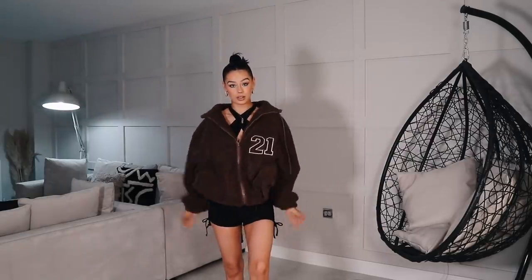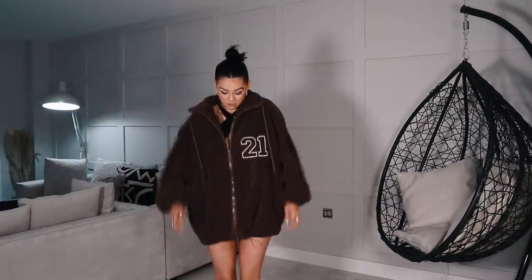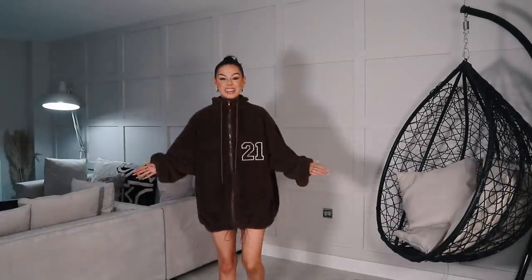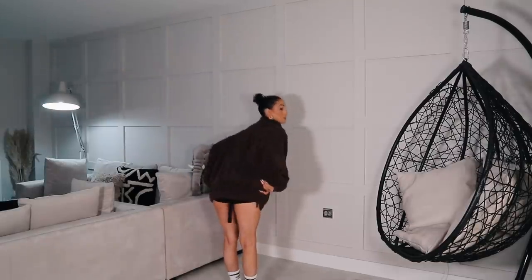So you could almost wear it like this, almost like a, not a crop, but like that, or you could literally just pull it down. I like to then sort of zip it up. Low key kind of becomes a dress. I mean, I wouldn't go out without shorts underneath, because I'm not saying you're gonna be safe.